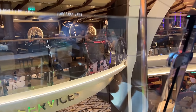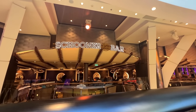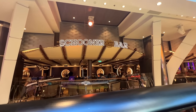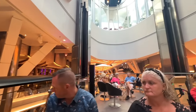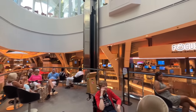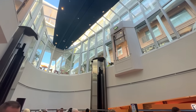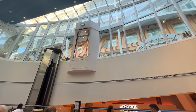Yeah, this jazz band is awesome. Widescreen, bam, there's the Schooner Bar. We're on our floor, guys. This is our floor. I'm gonna stand up. This is super cool. So we're continuing rising in our Rising Tide Bar.